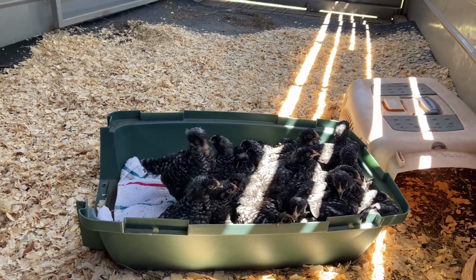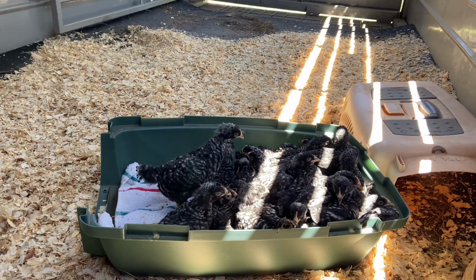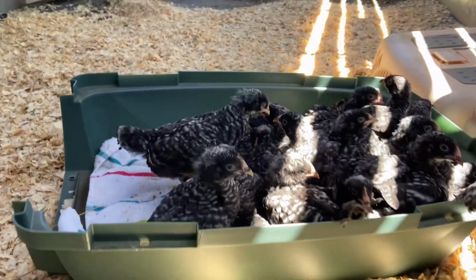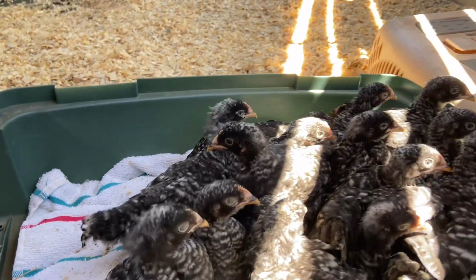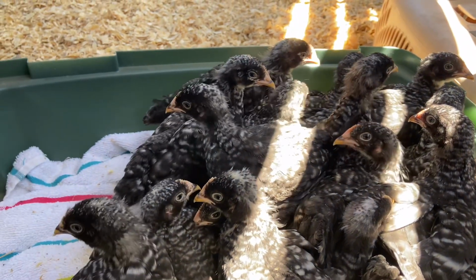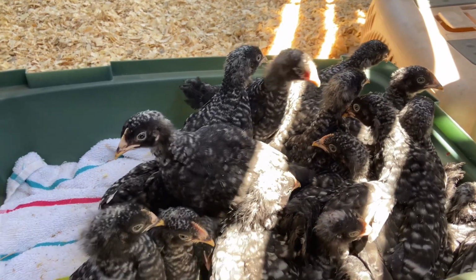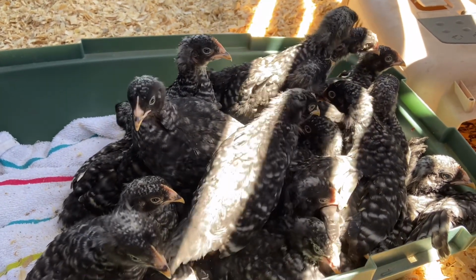They will be dual purpose. We will use them for eggs because they're great egg layers, but we will also use them for hatching out chicks to grow out for meat. So these will be our breeders, and I do believe we've got a barred rockaroo in the other chicken tractor.